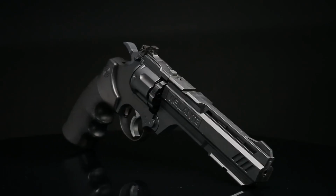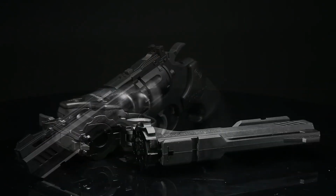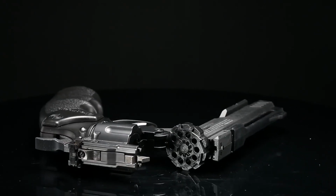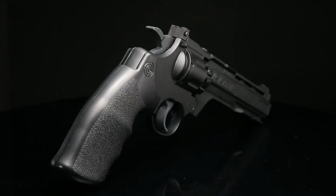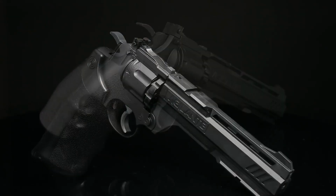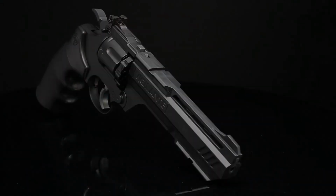The 10-round pellet clip and 6-round BB clip make it easy to keep shooting, and the fixed-blade front sight and adjustable rear sight help you stay on target. Whether you're a seasoned airgunner or just starting out, the Crosman CCP8B2 is a great choice. It's a fun and affordable way to experience the thrill of shooting a revolver.